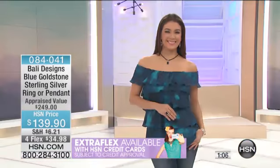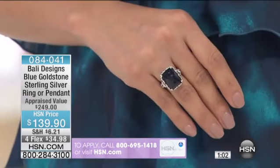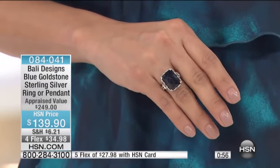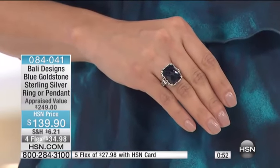By the way, there's not a lot of this either. Almost everything you brought us this hour has sold out. This should be no exception. I love the elongated north-south. This is the only Goldstone. Rocky, you can check. I think this is the only Goldstone we offer at HSN. That's special. This is a very unusual stone to get.